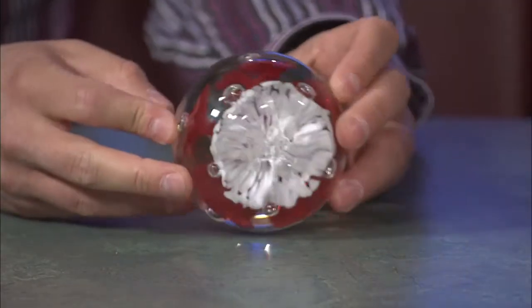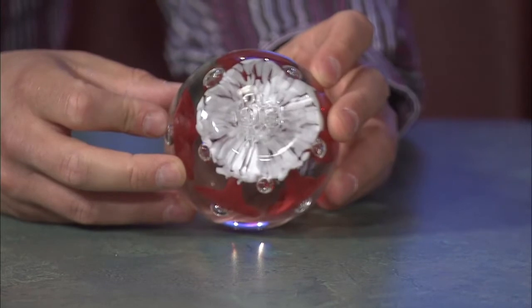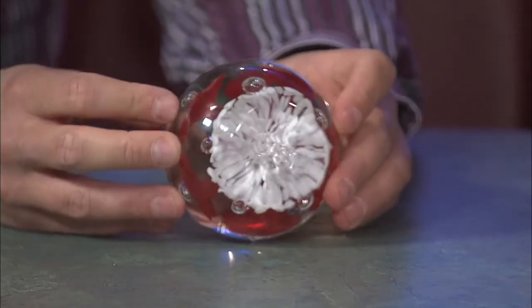How cool is that? And Joe, check out this awesome paperweight they made. Yeah, the detail is great. And it's even inscribed at the bottom with our producer's initials. Oh, look at that. Isn't that neat? That is neat.